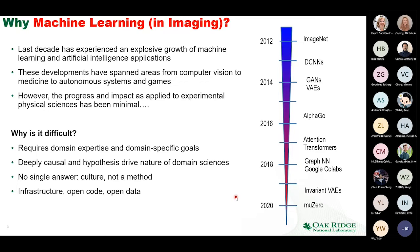So, but then there are other differences. In some sense, you can say that machine learning is not a single answer. It's a culture. It's not a method. And it's a culture that is deeply rooted on the infrastructure. So if we don't have internet, for example, or computers, we, of course, cannot have machine learning culture. But it also results in things like open code and open data. And this is not an easy transformation.